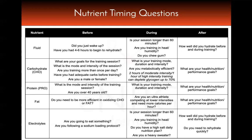Okay, how about protein during? Do I need to eat protein? Do I need amino acids? Do I need this product? Do I need that product? Well, again, what's the training mode? What's the duration? What's the intensity? Usually, and I'm kind of jumping ahead, what the research says is that over about 6 hours in the saddle, your body starts to, I don't want to say need, but it can use a very small amount of amino acids specifically.